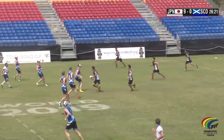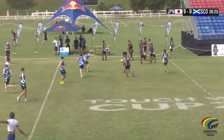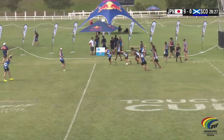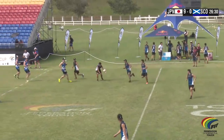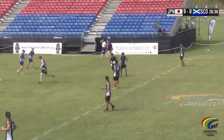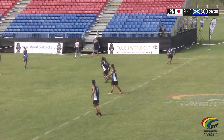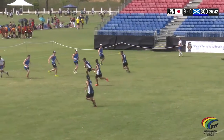Lawson again goes from half. They turn the ball straight over, get the ball back to Japan. And look, they got that ball back on. Japan got that ball back on their own 5. 2 touches and they're already at halfway. And that's what we talked about, the Scottish team rolling back rather than pushing forward. And that just allows Japan to have the opportunity to get deep into their attacking red zone and run plays.